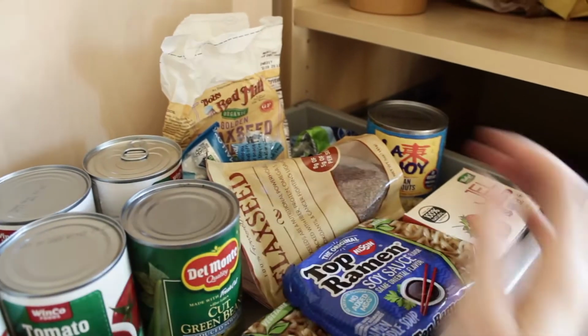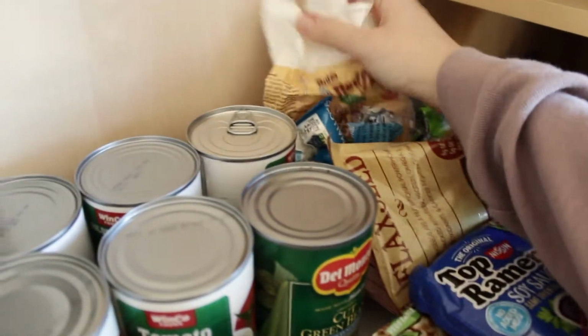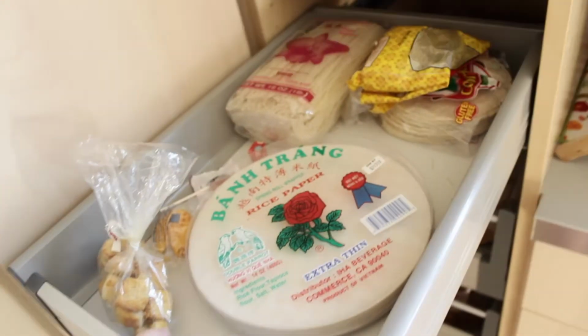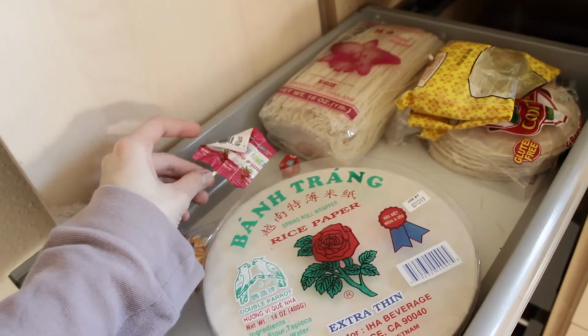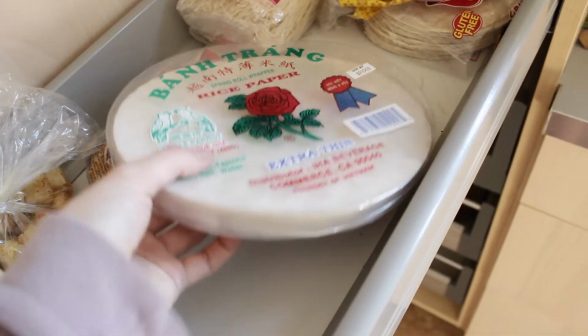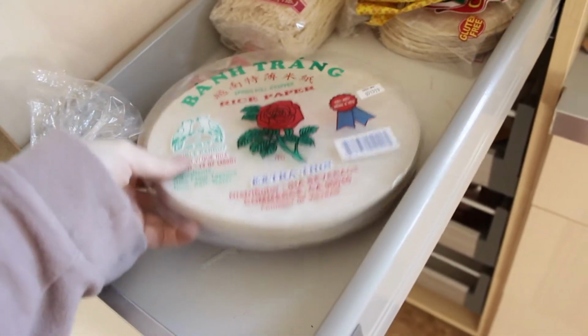This is all just kind of stuff that maybe they didn't have in the bulk section, because typically I like to shop in bulk to reduce all of the packaging that comes with it. And then down here I've got some leftover vegan candy from work. And then I've got rice paper for rice paper rolls. This literally comes with so much damn rice paper.